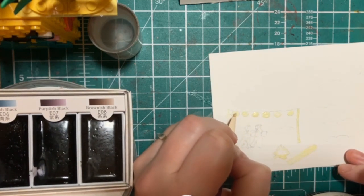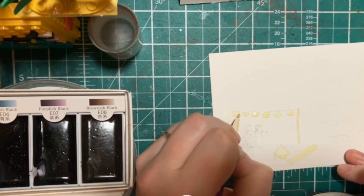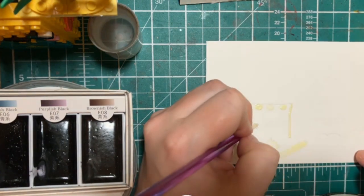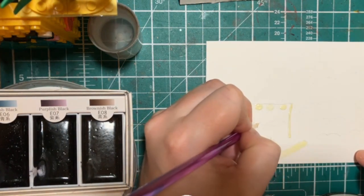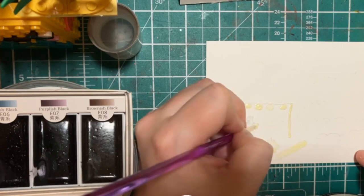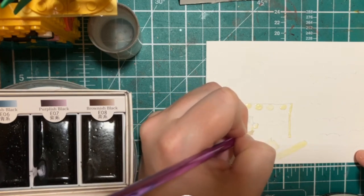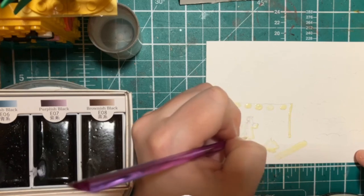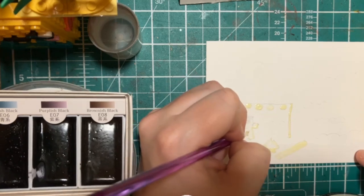And just masking off some of the more obviously foregroundy bits of this little painting. And whilst that masking fluid dries, I will get on with doing some sketches on the other piece that I have prepared for today. Because I am, oh beans, I am so prepared. The preparedness over here is just overwhelming.